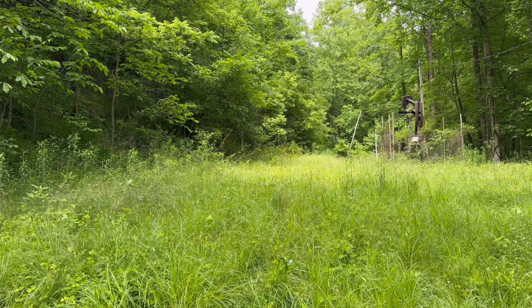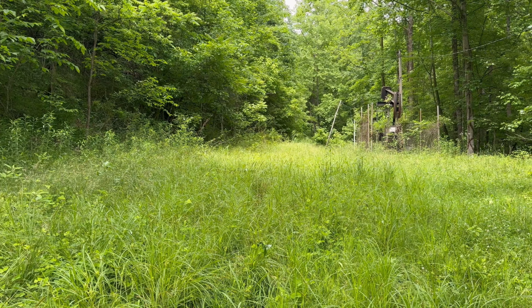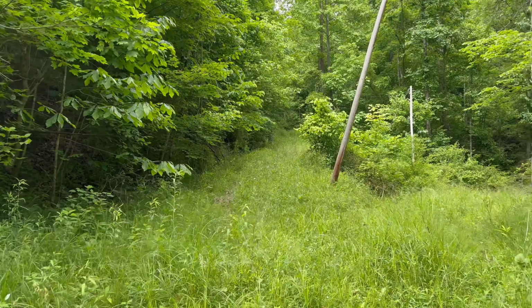That's when we started looking at properties, and somebody Mom worked with had a piece of property up here where we're at. So we came up here and looked at it. There wasn't nothing we could do with it. I'll show it to you in just a few minutes. Let's go on over to it. This is a little side road that comes from my place and goes up the holler right here. So I'm gonna drive on up here and show y'all.